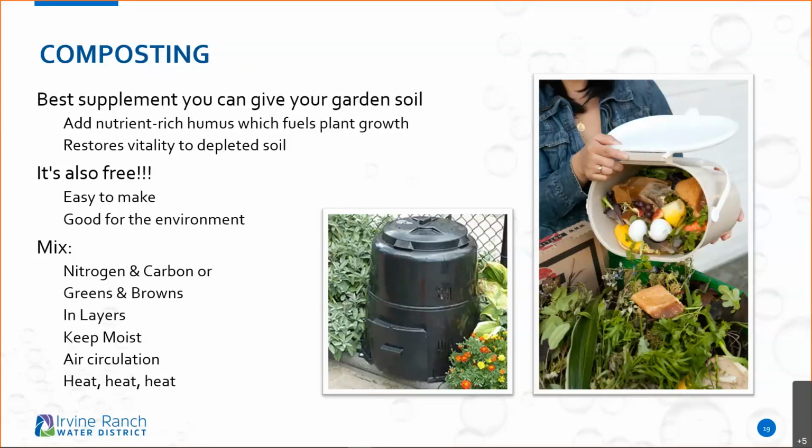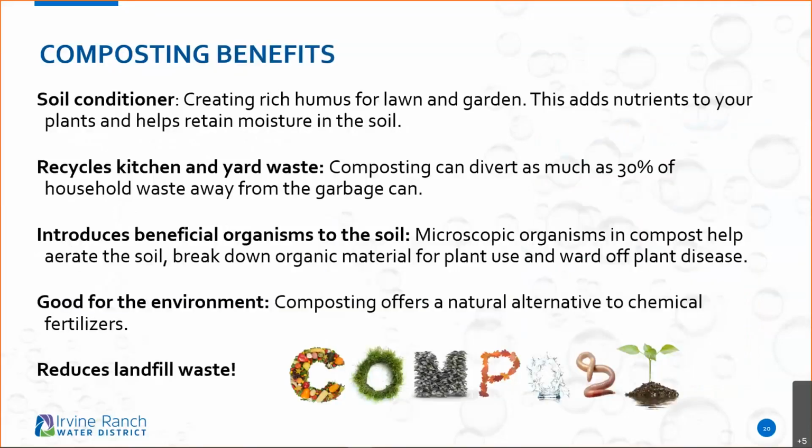With compost, you start bringing in the worms and all the little critters into the soil, and they start helping you work that soil underneath. It's free to make, easy to make. It's about just learning how to mix the right materials, what we call our browns and our greens, nitrogen or carbon. Here's a nice little bit of information on composting.